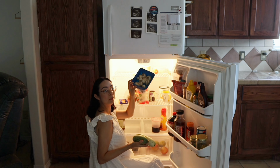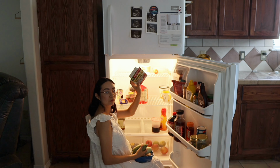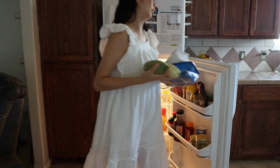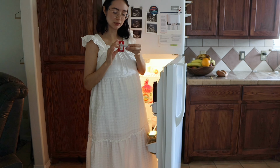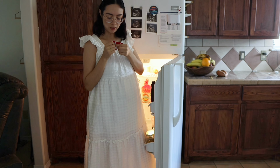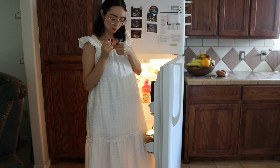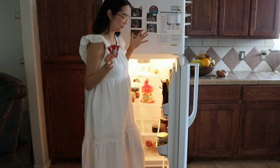I've got some mushrooms, some squash. We've got the extra firm tofu here that I'm going to be using. And then I just found some chili sauce from Planet Express. I'm looking at the ingredients. It doesn't have anything that I can't eat, like wheat or corn syrup. So I'll be adding that on top of the food just for a little extra flavor.